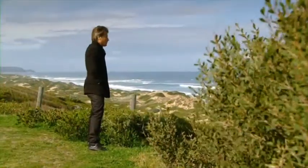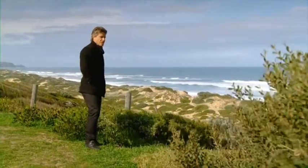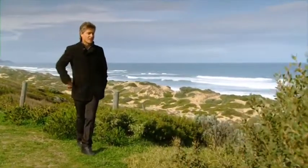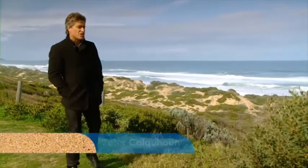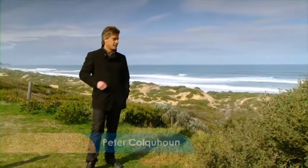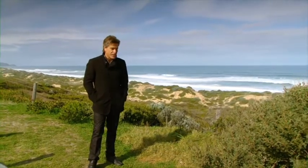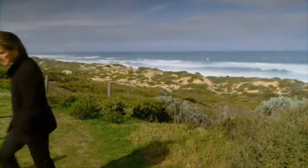It's wild and it's woolly here. But of all the Australian beaches that surround the Australian coast, it's this one, St Andrews, on the bottom edge of Victoria, which has inspired the richest vein of coastal architecture in the country. And the latest sandcastle, straight out of the bucket, is right behind this dune.